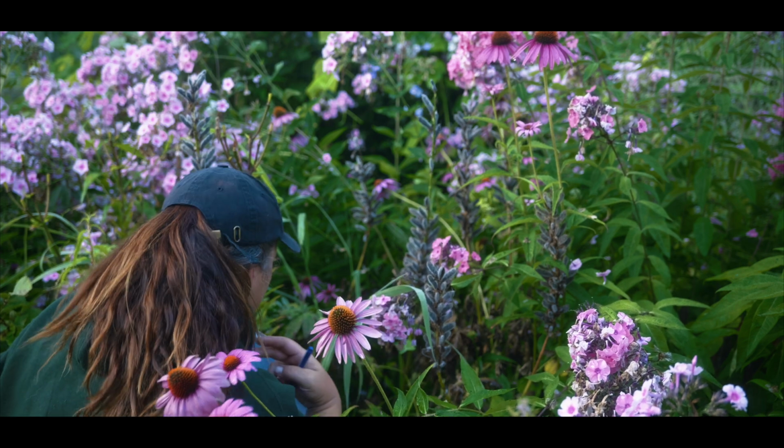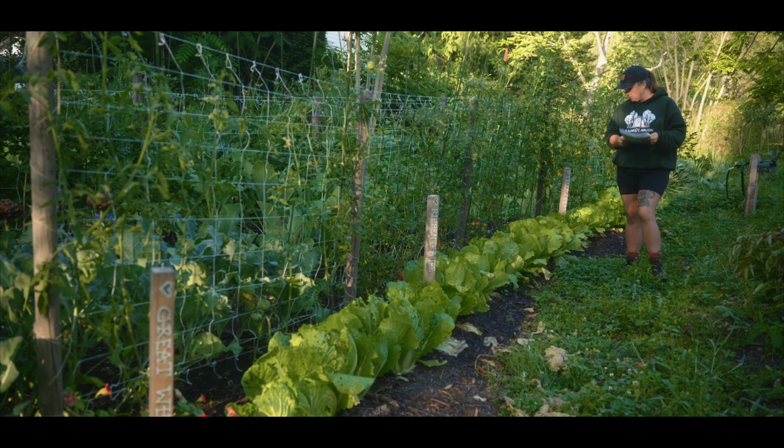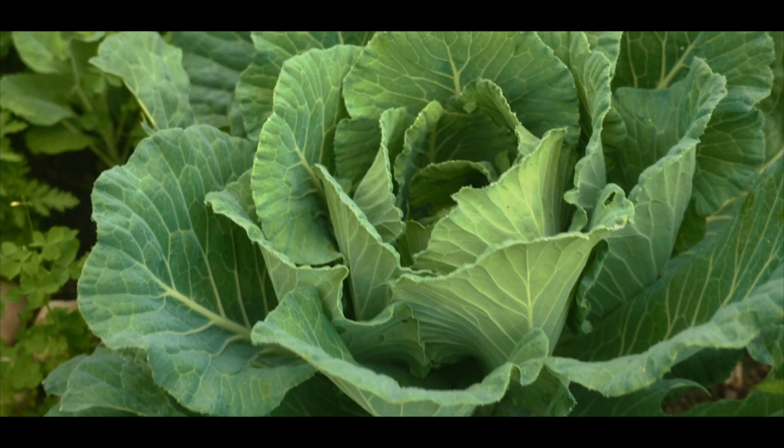So I really take the time to just exist with each plant on its own and really just be grateful for them in that moment. It's a really important time, and it's a really treasured time for me.